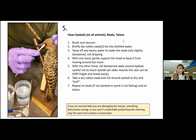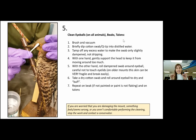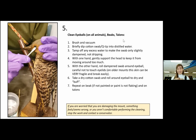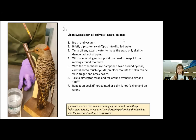You don't want to get any water around the eyelids or any other places, because especially for these historic ones, that eyelid is very, very thin skin. And if you slip and you go onto the eyelid, chances are you're going to end up damaging that skin and have some loss. So you just take your cotton swab and you gently roll it around.